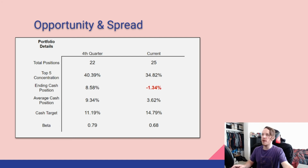My current portfolio details: we ended this quarter with 25 positions, and top 5 concentration is actually down to about 35%. Our ending cash position is around negative 1.5%. I do have a little bit of margin activity going on, mostly to do with options, collateral, and things of that nature over some specific transactions. But my average cash position over the period was 3 to 4%. Again, that's part of the reason I include that figure, to give an idea that just because I have a negative position at the end of the quarter, it does not mean that I hold a negative position for regular periods throughout the quarter. I usually have a negative position for like a 1 to 3 day period at a time. And so it's kind of misleading.